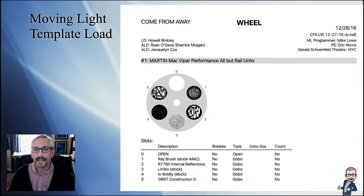Here's Come From Away. This is the gobo wheel load, and you see because it's Hal Binkley, gobo number two right there is internal reflections. It's been renamed Binkley Reflections. And another one of Hal Binkley's favorite gobos, number five, is GAM Construction D, which is just an awesome geometric gobo, which provides good breakup of light on the stage.